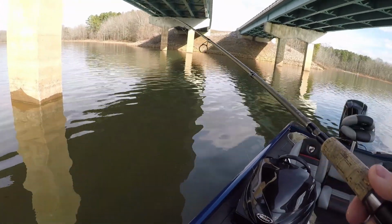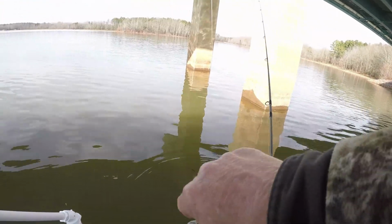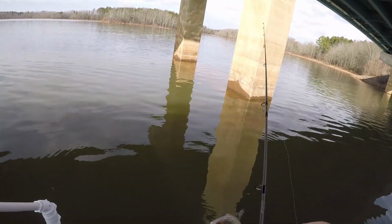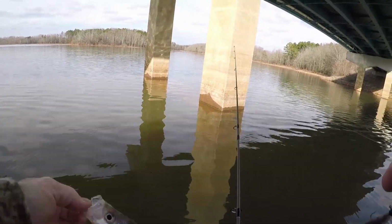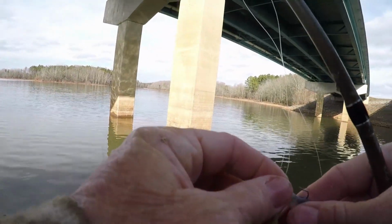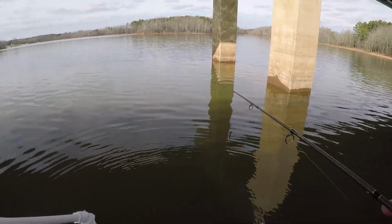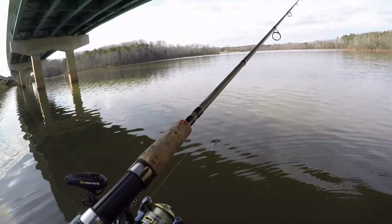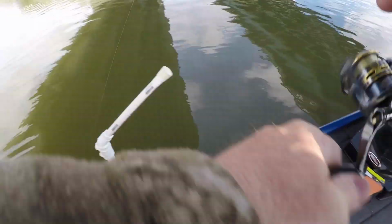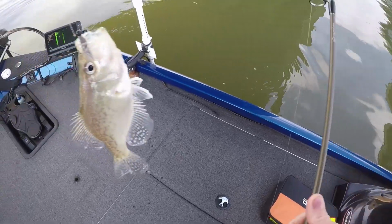I feel like a baby. I will tell you guys, this is the first bite I've had today. I've been here an hour. And I've tried everything. They will not hit a hair jig today for some reason. They do not want a hair jig. I've tried a plastic body, but the water temperature is still 45 and a half. Alright guys, I finally caught another one.